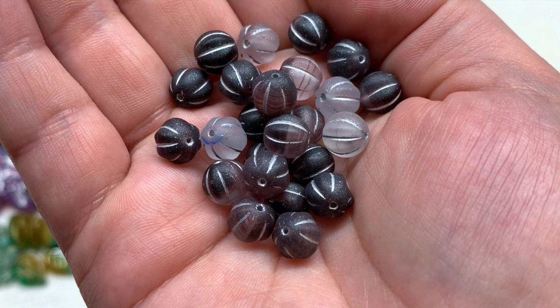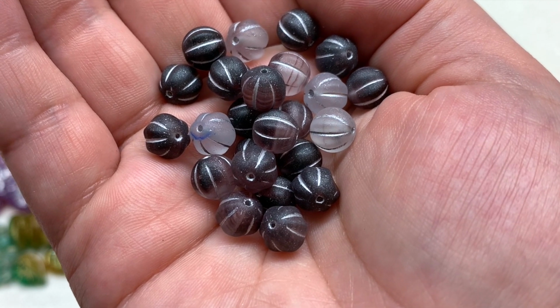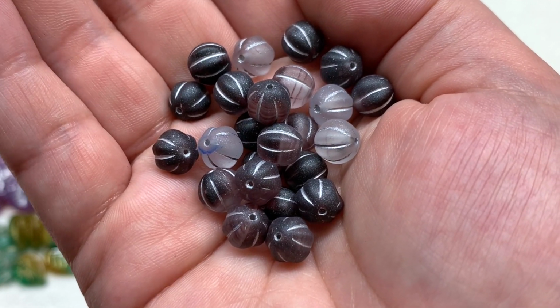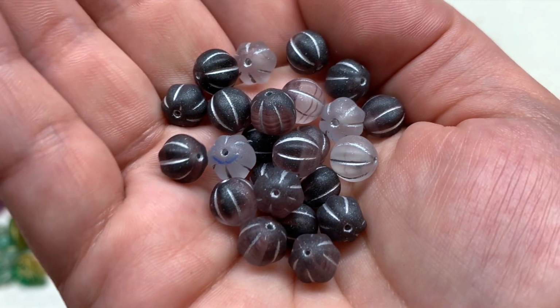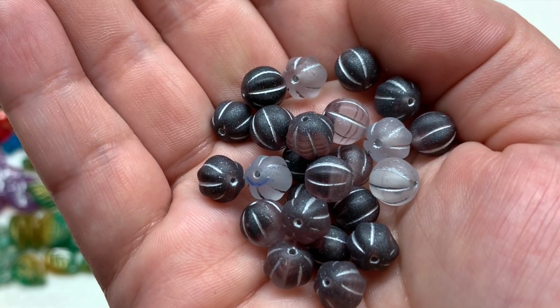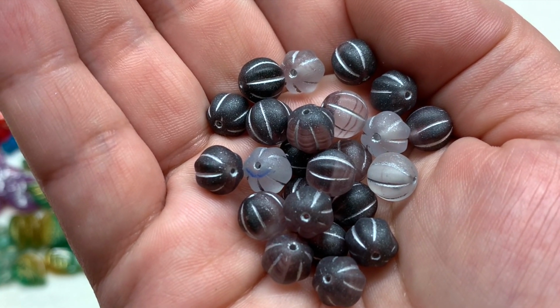And then up next for melon beads are some 8 millimeter size, so a little bit larger, and they're in the mixed matte clear / amethyst / jet silver wash. And there's 24 pieces here included, and 2 bags worth that were $1.49 per bag. And you can see how some of these melon beads are more of that matte crystal clear, and some of them have that really deep dark purple, and they all have the silver wash that settles into those grooves.